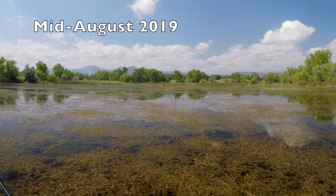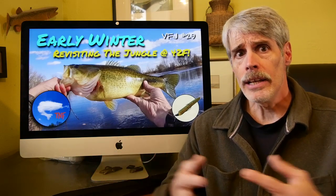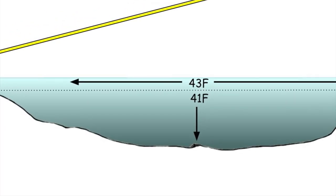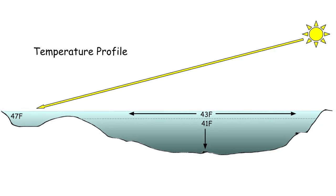So let's revisit our jungle warfare pond again and see what it looks like in winter and where we find bass. As to the conditions at hand, the water clarity is not as clear as the fall transition pond is, due to greater fertility and likely greater wind exposure. It's a broad, expansive pond. Water temperatures measured 41 Fahrenheit for the core, 43 Fahrenheit maximum surface temperature, and 47 along the incident shoreline.